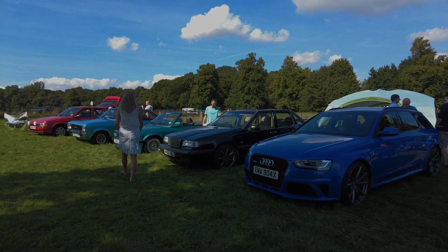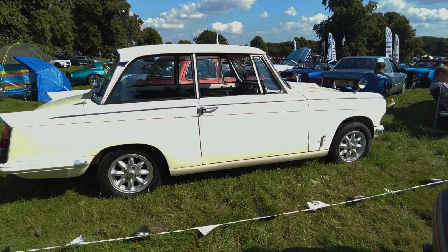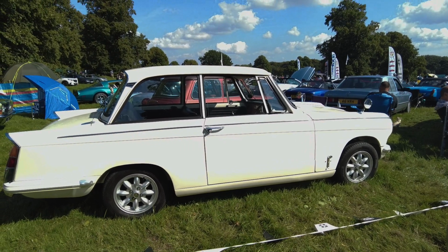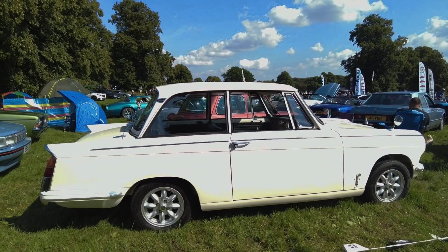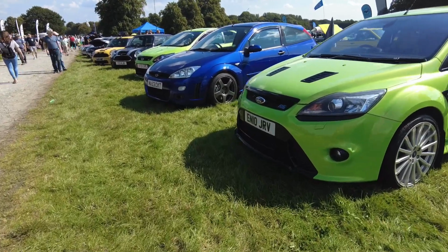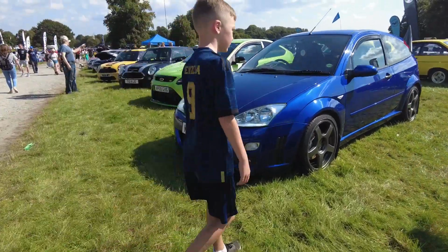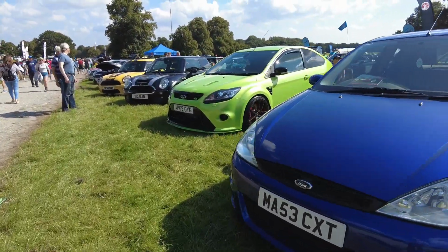So there's a real mix here of the new and the old. I think that's a Triumph Vitesse. That's quite tasty. So this is, I don't know, I think I really like these fast Fords. Focus RS.